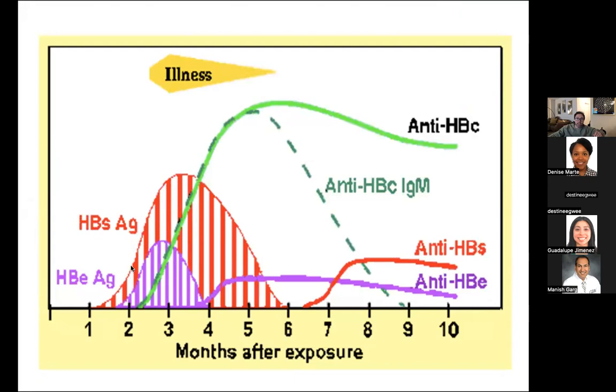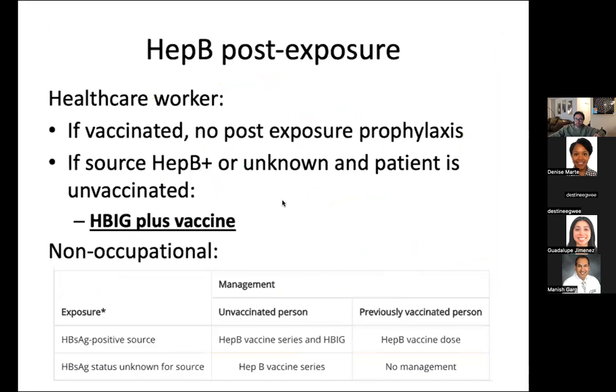Just remember that there's this window period, right? Which is kind of right here, where there's no more surface antigen, but the surface antibody hasn't been created yet. So really the only way to check if someone has an active infection is to see if they have this core antibody up here, this green solid line. Okay. We'll do some questions to work on that.